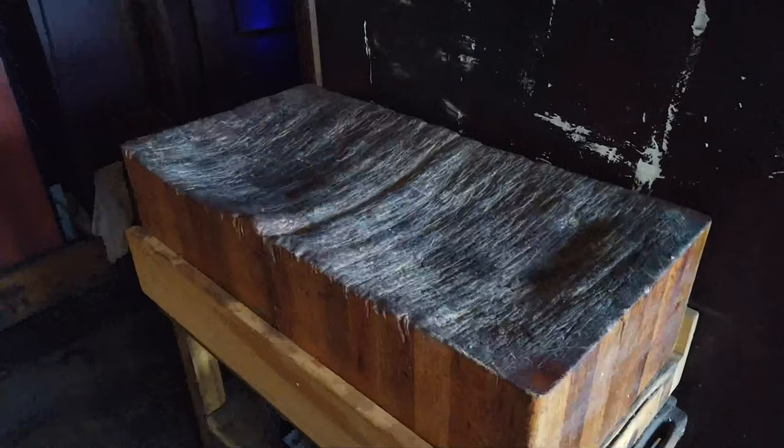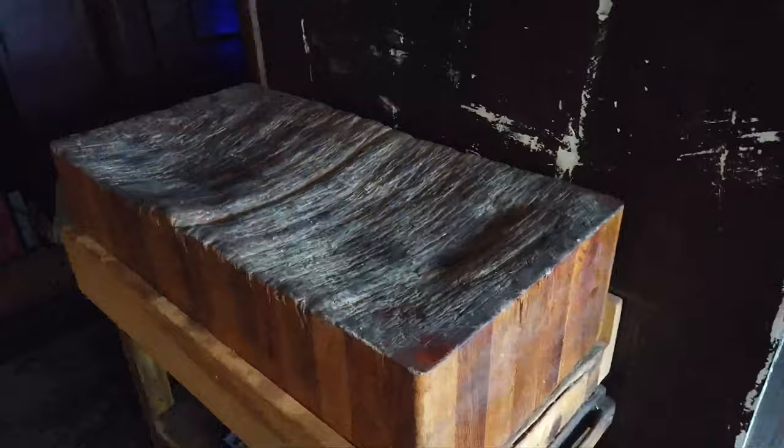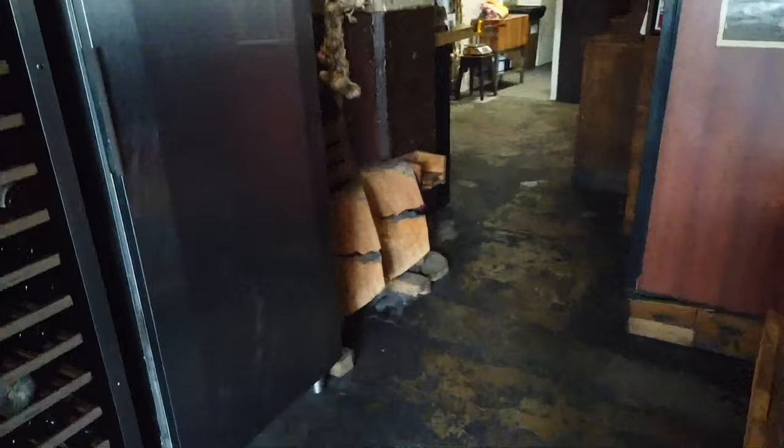Wonder how many steaks have been cut on that big butcher block. The ever popular Euskalori.